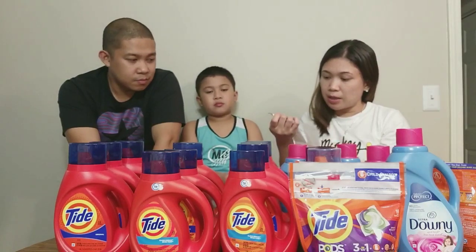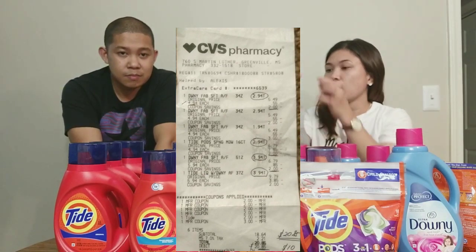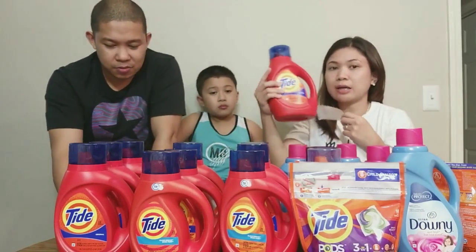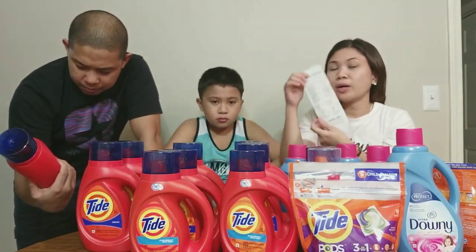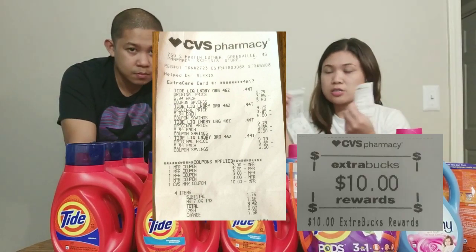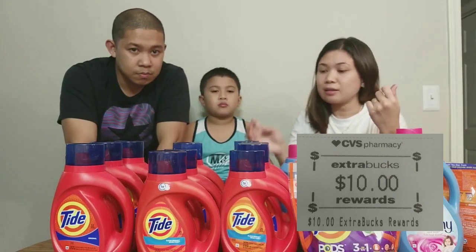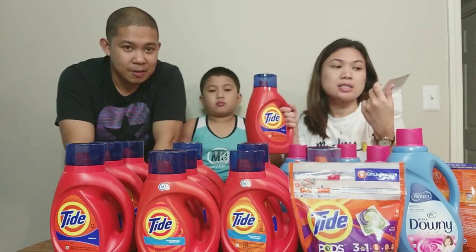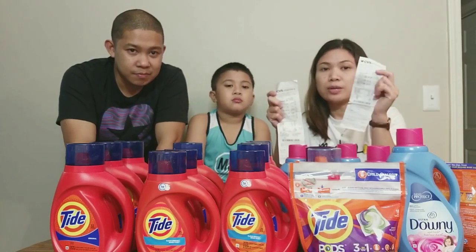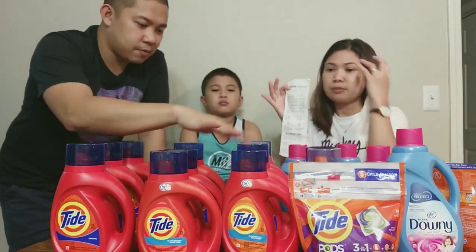So you can get the rebate. So using this rebate, ang first transaction ko guys, ito. So nasa $20 yung binayaran ko for 1, 2, 3, 4, 5, 6 Tide. 6 container na Tide. So, 6 pieces siya. Pero, yung $20 purchase, nakakuha ako ng rebate ng $10. So, I used the $10 extra bucks for another transaction of 4 Tide liquid detergent. So it's 6 for the first one, and then 4 pieces for my second transaction. So, I got 10 pieces Tide liquid detergent.